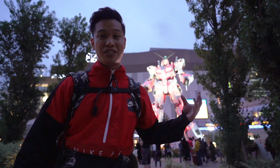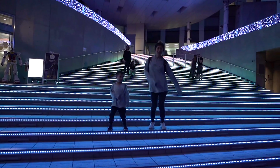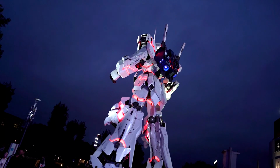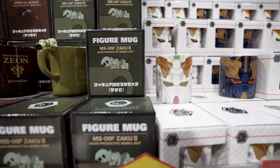So you can see here the statue's lit up and it actually moves. This is actually a show which you can see at 11, 1, 3 and 5. And from 7:30 p.m. onwards, they also have an even more detailed show. And there's a Gundam cafe.